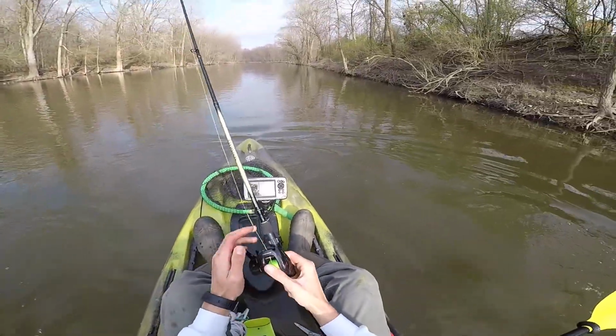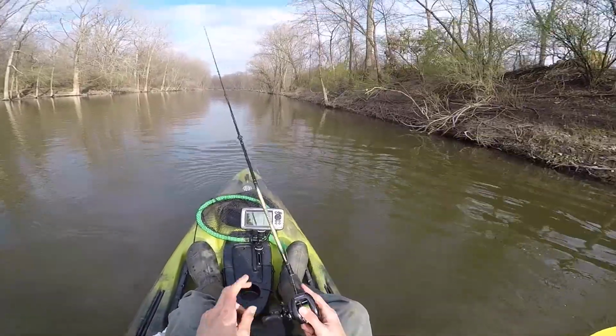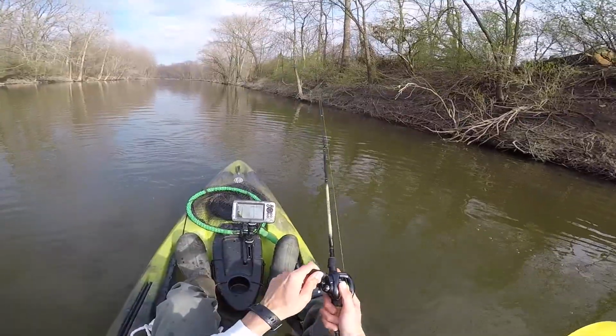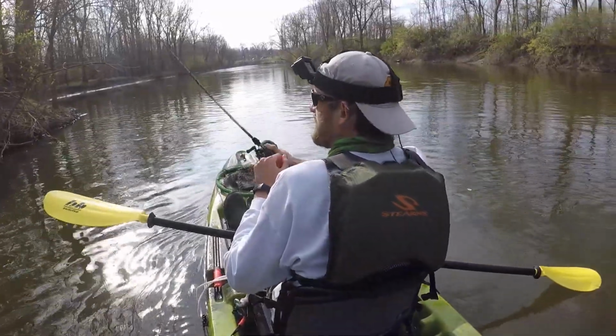Well, this is wonderful. I cast this little tube into a little tiny tree branch, and of course, it's living, so it's being a pain in my butt. Find your way out of there.